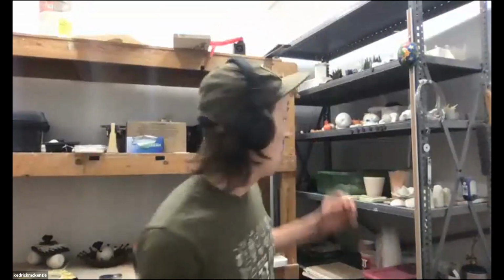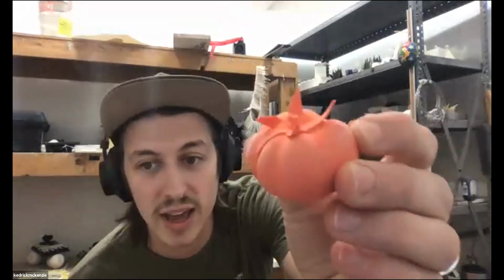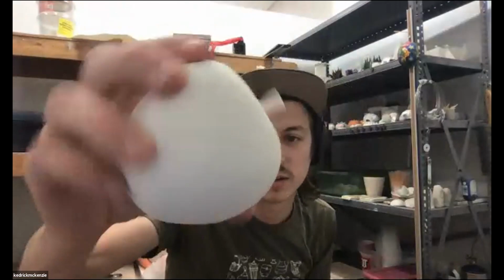So some of the things I'm making are some fruit. So here's a little red tomato, and here's a little apple, a fairly large apple. And I'll start to tie all this together, but this is me just making whatever crosses my mind. And I should add that this residency gives me the freedom to do that.